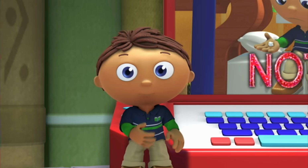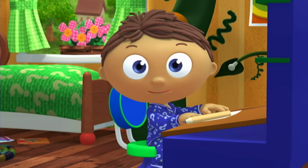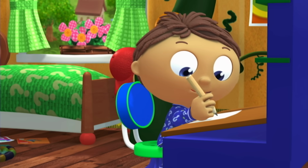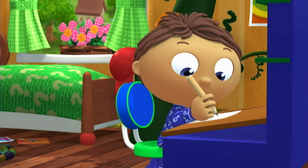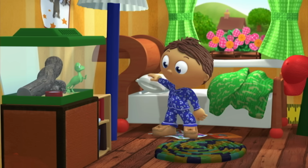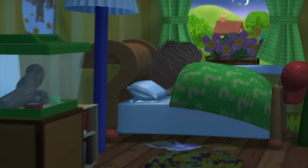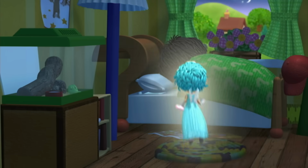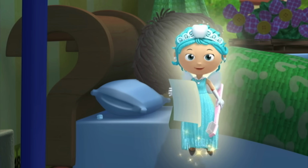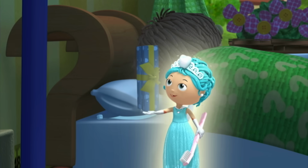A note. I'm gonna write her a note right now. Come on. Okay, here I go. Dear Tooth Fairy, please leave my tooth under my pillow. I'll take very good care of it. From Whyatt. Oh, a note. Oh, yes. Whyatt wants to keep his tooth. Well, here you go. And a little surprise, too.